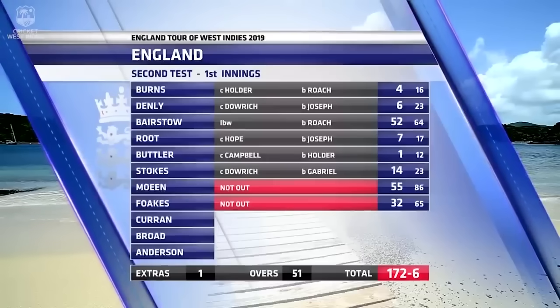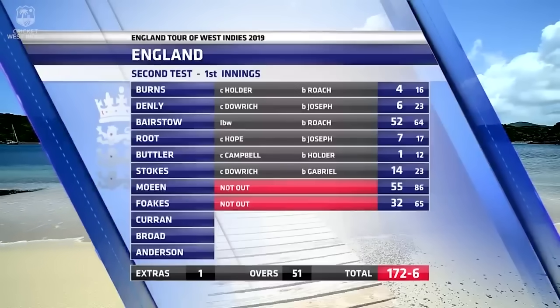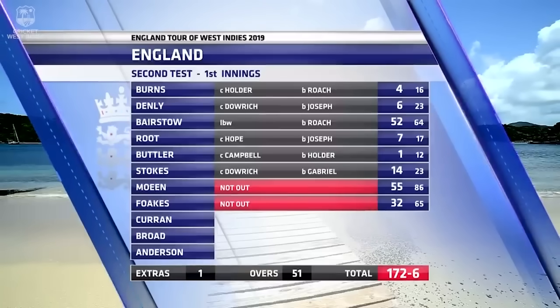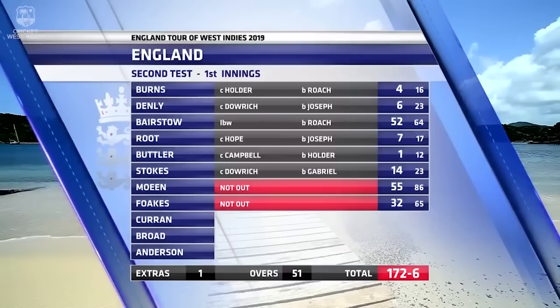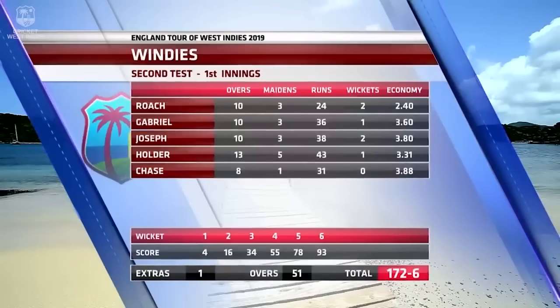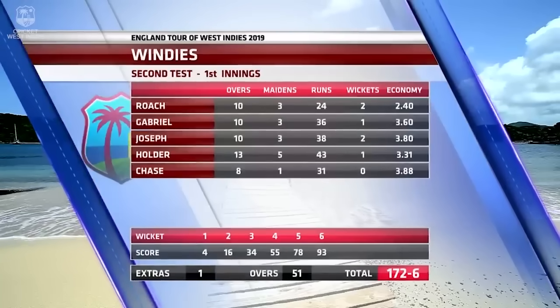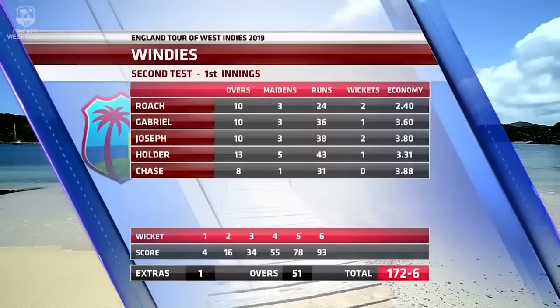Hard-working session. England head to tea on 172 for 6. Moeen Ali top scoring with 55, not out, Ben Foakes on 32, in a partnership worth 79. Half century to Johnny Bairstow as well, 52 in quick time. Kemar Roach and Alzarri Joseph with a couple of wickets apiece on a helpful pitch. Gabriel with 1 and Jason Holder also with a wicket.